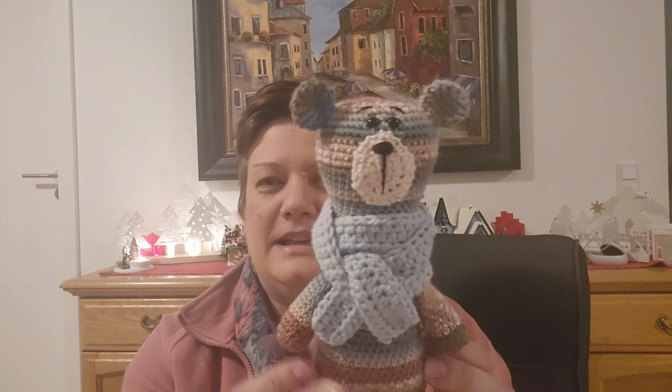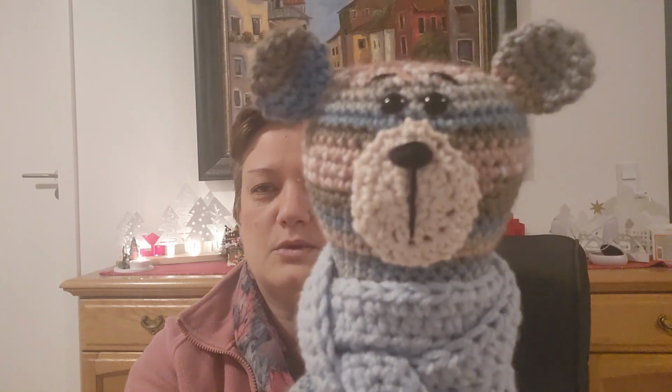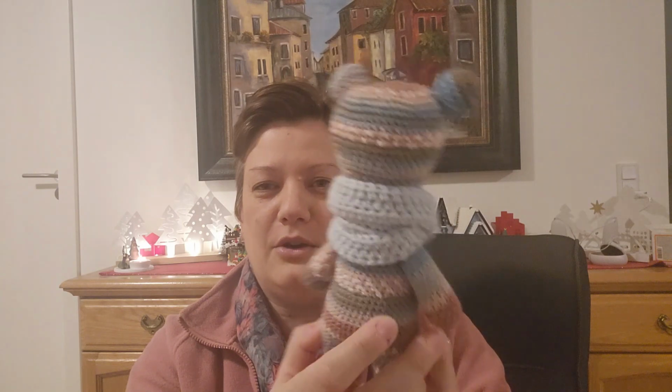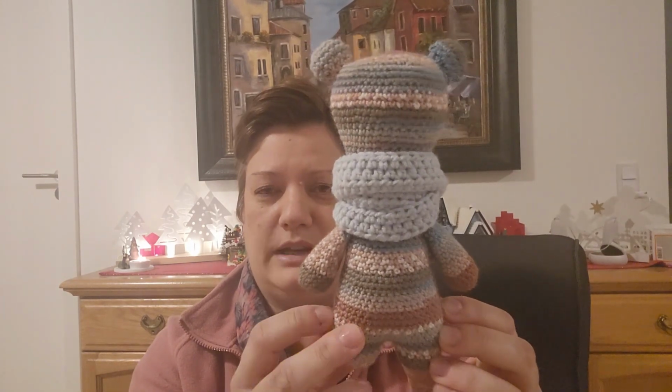So the first one for this week to kick off our Free Pattern Friday is this adorable bear. Yes, friends, of course I was going to kick it off with a bear pattern. This very cute, very odd little bear, because he's got an extremely long neck.